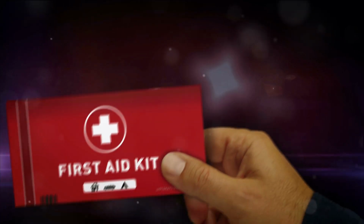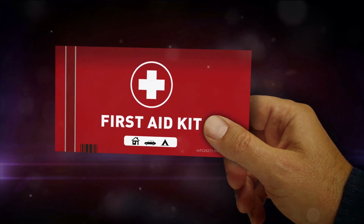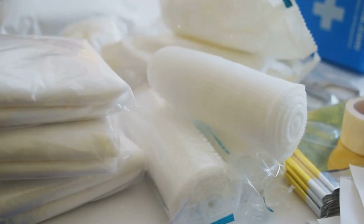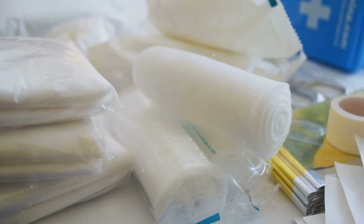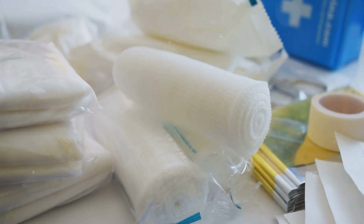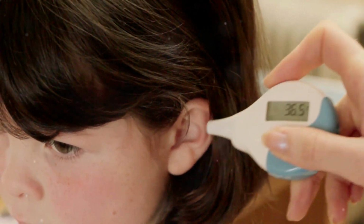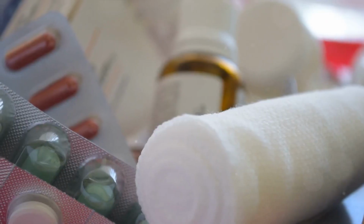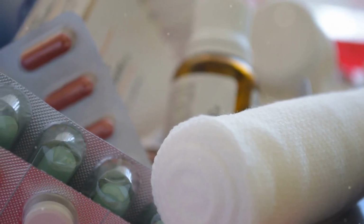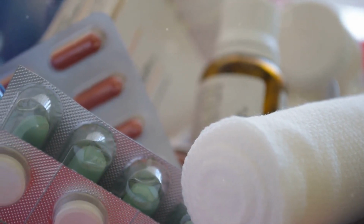So what makes a first aid kit? First things first, your kit should have the essentials. These are items you'd typically find in any basic first aid kit, including adhesive bandages, antiseptic wipes, a pair of tweezers, medical tape, and sterile gloves. Don't forget about a digital thermometer and a first aid manual. It's also a good idea to include some over-the-counter medicines like aspirin, anti-diarrheal tablets, and antihistamines.